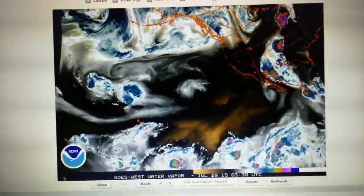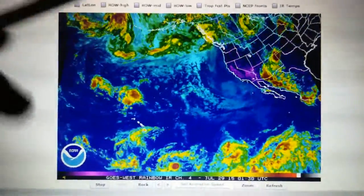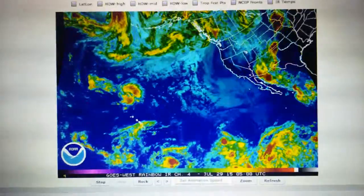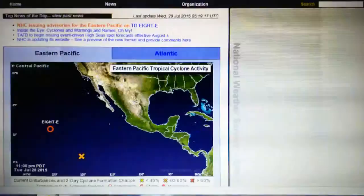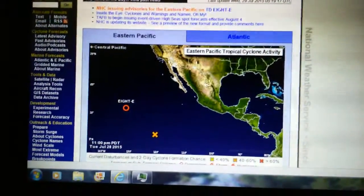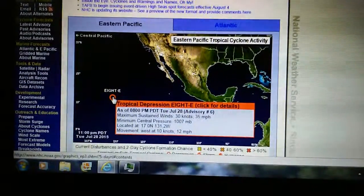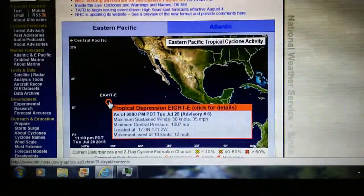Okay, next, this is the infrared loop. We can see the intensity of these storms. We do have a forecast for possible thunderstorms tomorrow. And let's go ahead and take a look at the National Hurricane Center map. We've got disturbance 8E indicated, which has 35-mile-per-hour winds. It's a tropical depression, and it's been holding steady for the last couple of days at 35 miles per hour. We'll keep an eye on that.